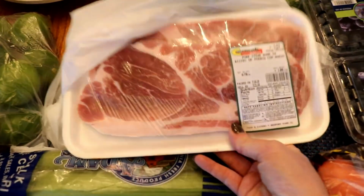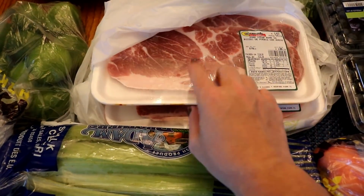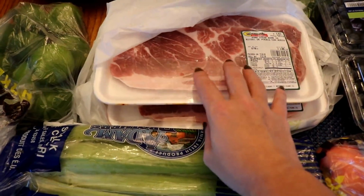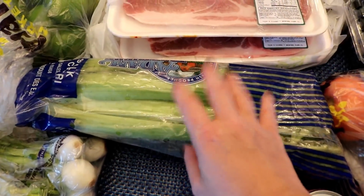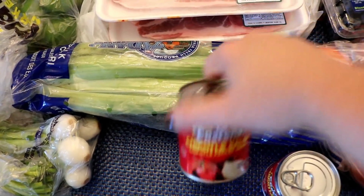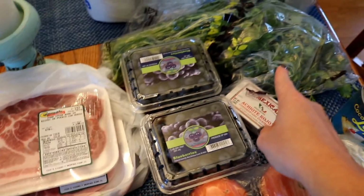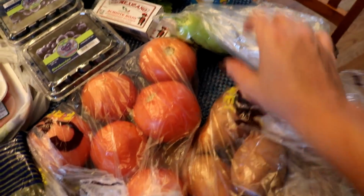Leo got these pork steaks for the al pastor sauce. He wants to do it with the pork because he likes it better. I got some celery for Rhea because she likes to have that with her hummus. I got a couple cans of chipotle salsa to go with that recipe. I got a bunch of tomatoes. I got 2 things of blueberries, a fresh thing of cilantro, a bunch of sweet potatoes because I love them.